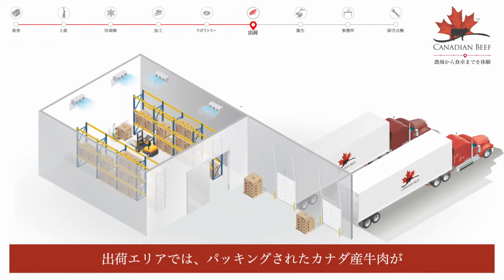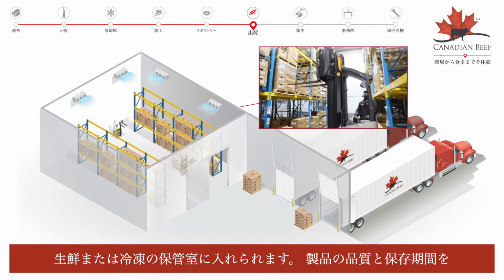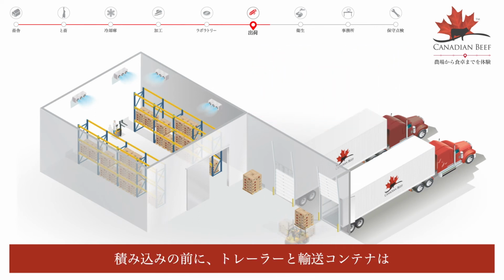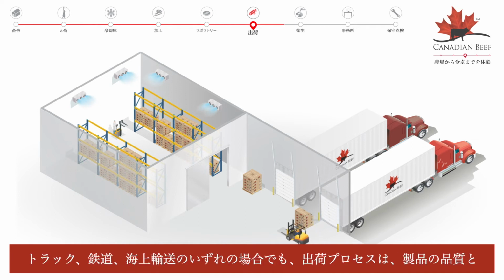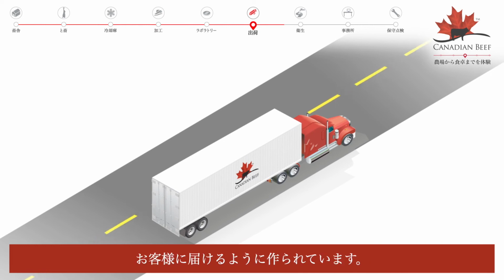In the shipping area, packaged Canadian beef is placed into either a fresh or frozen storage room. Temperatures of storage facilities are continually monitored to optimize product quality and shelf life. Prior to loading, trailers and shipping containers are inspected by quality assurance personnel, and following loading may be sealed by the CFIA for export shipments. Whether via trucks, rail, or by ocean vessel, the shipping process is designed to deliver Canadian beef to our customers in a manner that optimizes product quality and shelf life.